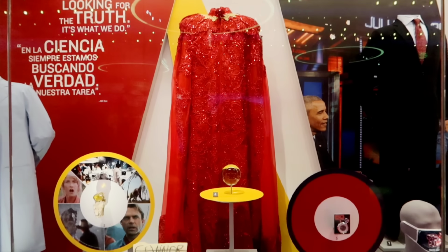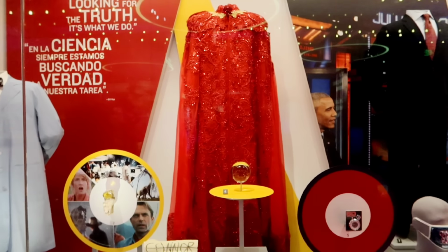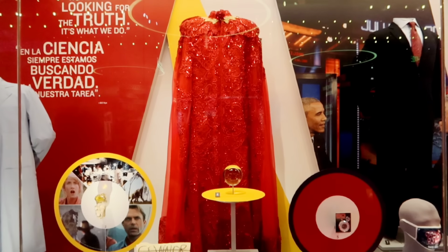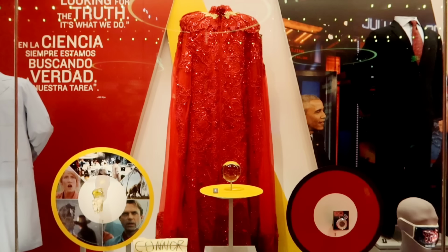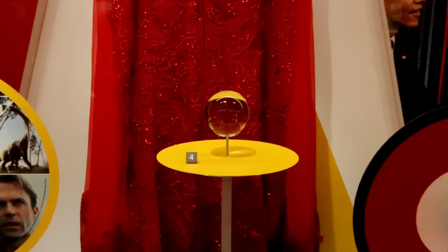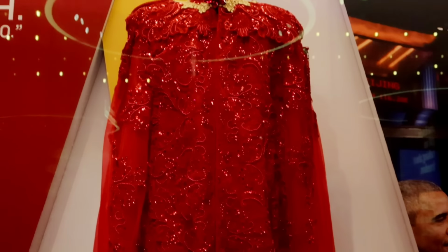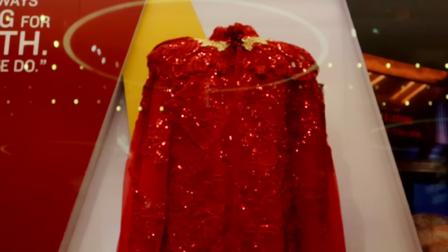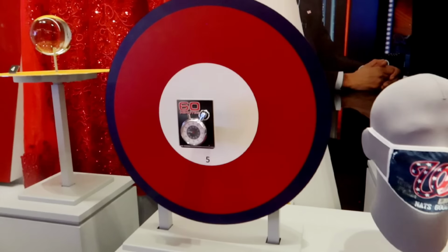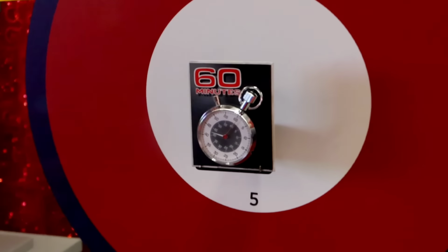This is the cape of Walter Mercado. If you ever heard of him, I saw a documentary on him. He was on Univision and Telemundo, and he was psychic. They have his crystal ball here, as well as his gown. He basically just went away because he didn't want people to see him age. And there's the stopwatch from 60 Minutes, the intro of 60 Minutes.